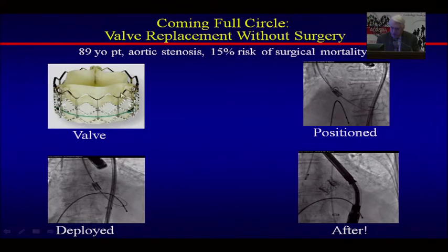Here is this valve now crimped onto a catheter, and the catheter is then following balloon dilation of the aortic valve. This catheter with a valve mounted on it is passed into the aortic valve, across the aortic valve leaflets. And there you see it positioned. Now we'll come down and deploy the valve.